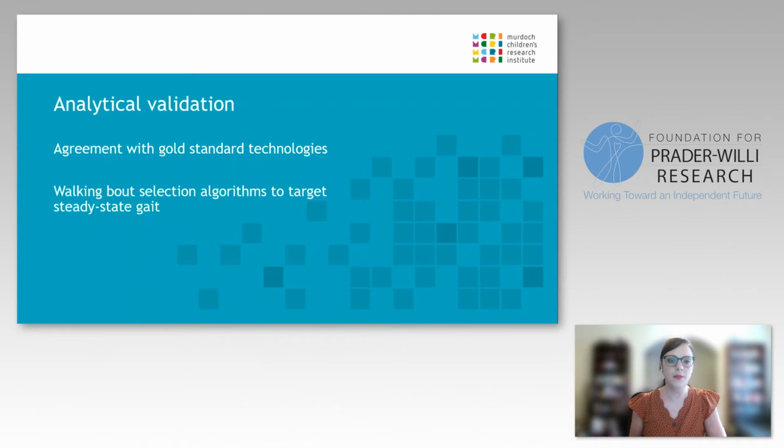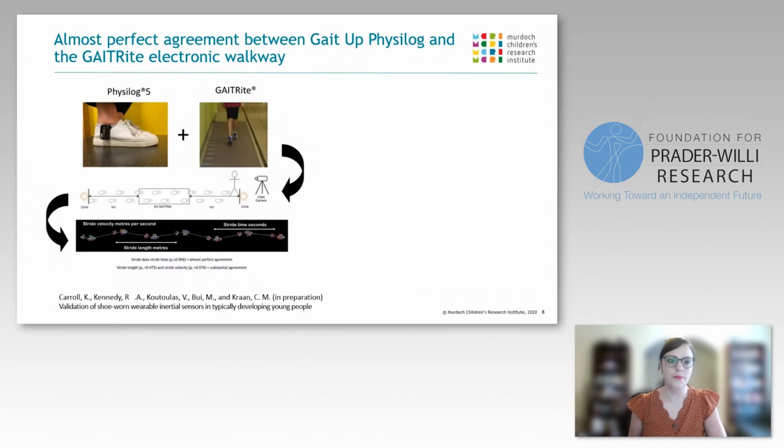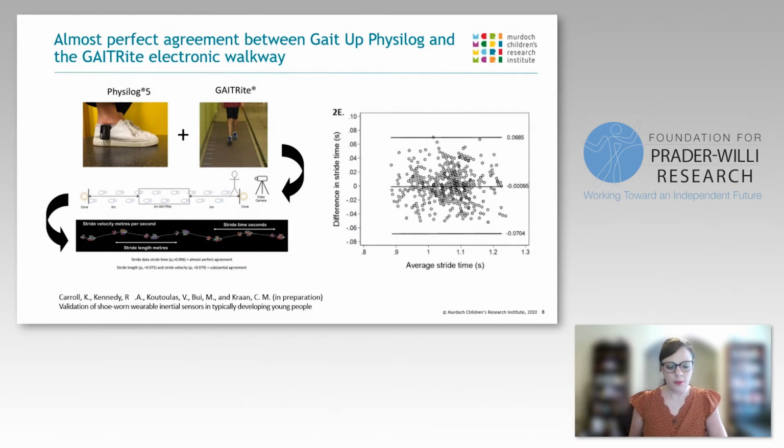Our agreement studies and the walking bout selection algorithm, both are very important. So in this paper, we have tested agreement between the Physilog GaitUp sensor and the GAITRite electronic walkway. We did this in 30 typically developing children aged 12 to 15. We have very good results. We found that the sensors have an almost perfect level of agreement with the walkway, and near perfect for stride time, and near perfect for stride velocity and stride length. And there's the Bland-Altman plot.